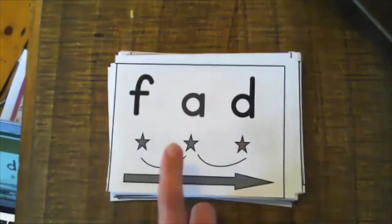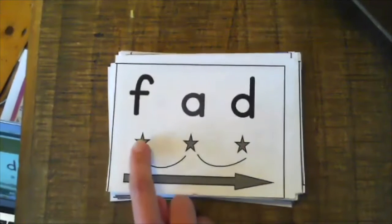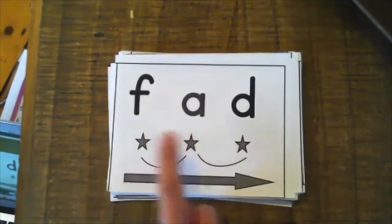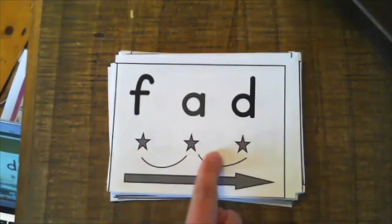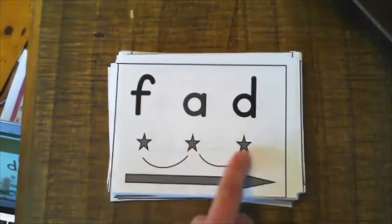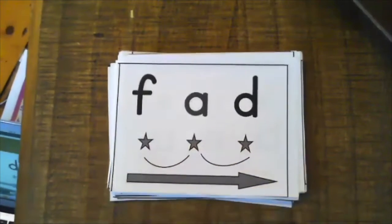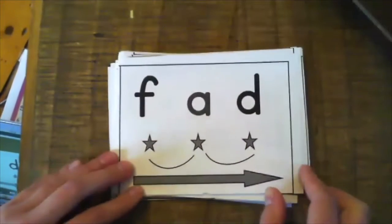One. We're going to start by saying the sounds. A, d. A, d. F, add. F, add. Fad. F, add. Bad. Bad. Did you see how I did that? Do the next one with me.